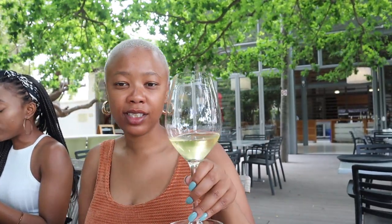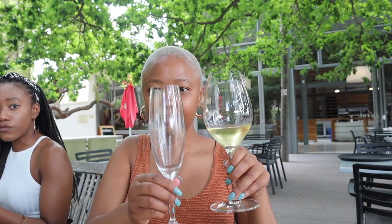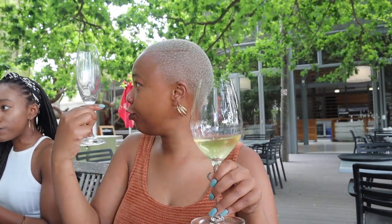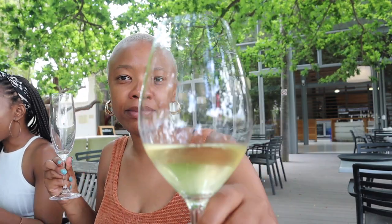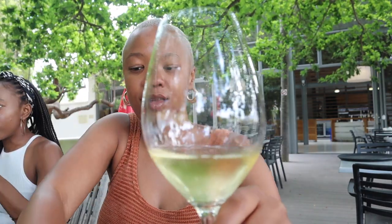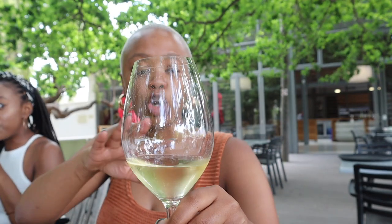One glass. So guys, this is an MCC glass, not this. What is this? Just a flute? Just a normal flute. This is an actual MCC glass, and it tastes so much better in the MCC. Okay, how much is it? One glass is 800 rand. Yes, that's what we're here for.